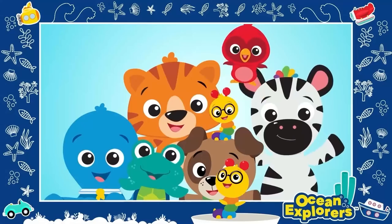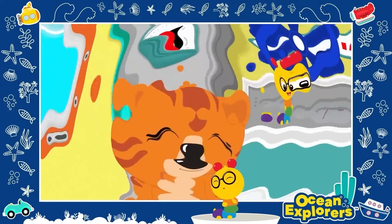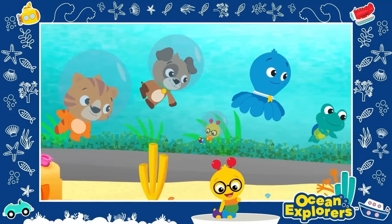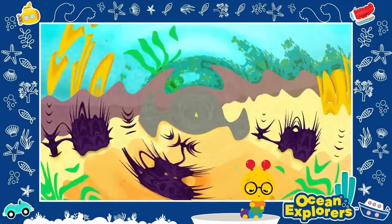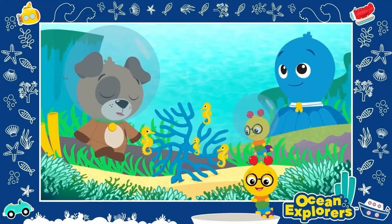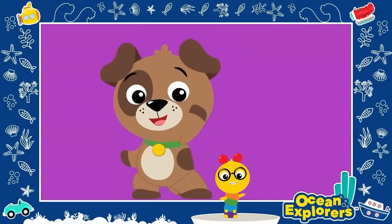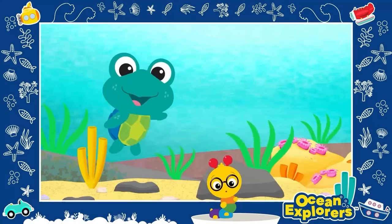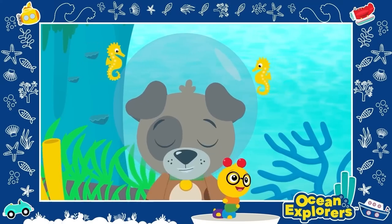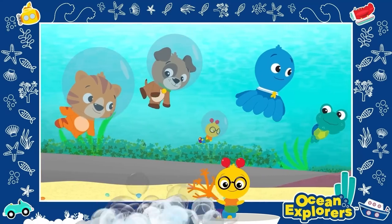Dance party! What a day, what a day. It's so much fun. Playing with friends by the ocean. Down below in the water. Up on the shore. So much to learn. So much to explore. We're so glad you could. So much fun playing with friends by the ocean.